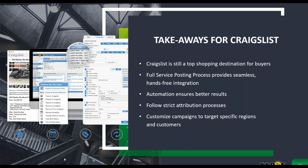And while we still offer the ability to manually list or schedule postings live on Craigslist, automating your Craigslist posting and ad management is so key to your success. Automation guarantees no matter what's happening at the dealership, your ads are continuing to go live and your leads are coming in without anyone needing to manually intervene.